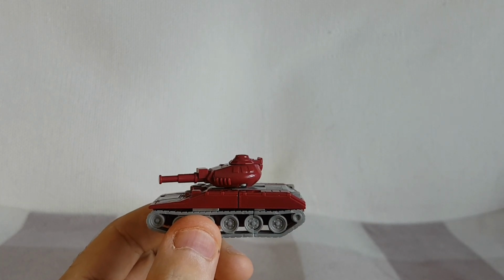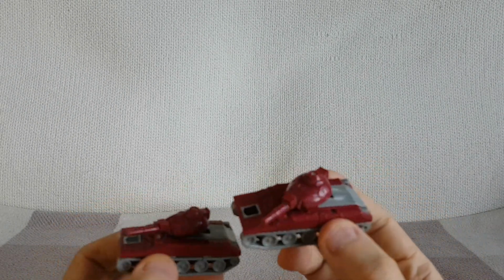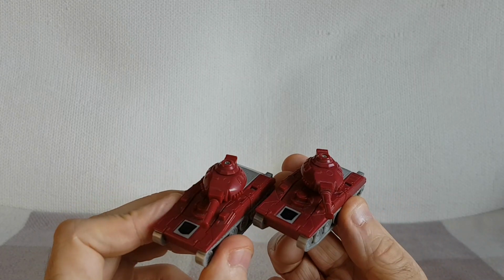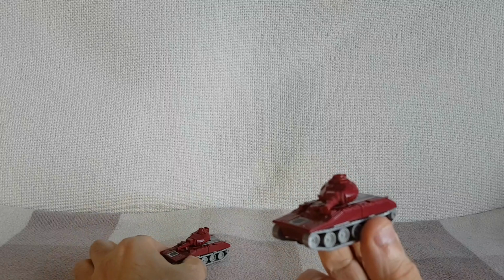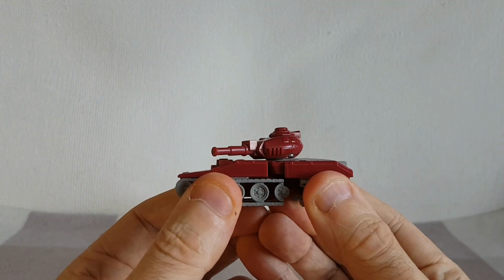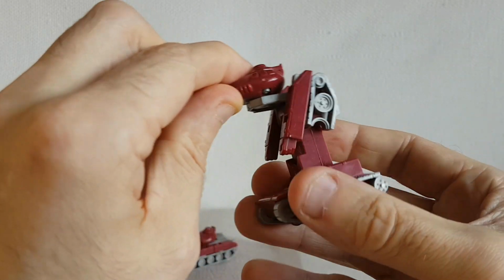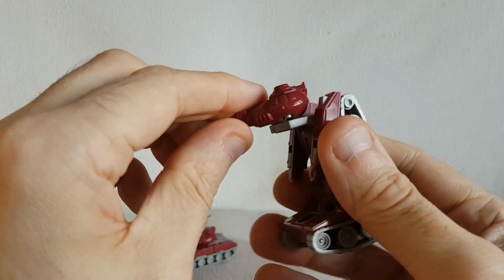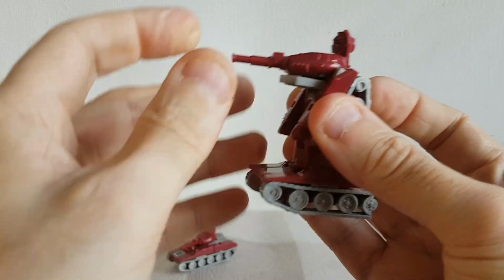But not only did I buy one of these, I bought a second. So I now have 3 of these. You know, and why not? Just because I want to. So there we go. I'll put one of them here, and I'll just show you the transformation. It's really simple. You just pull out the back of his body here, swing him up, slide his legs up. Slide his head up. Pop his head up there, slide the turret backwards, and there we go.